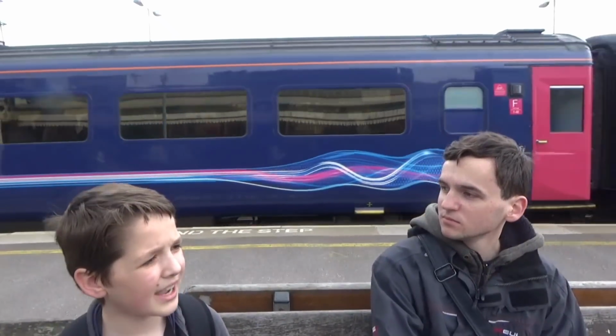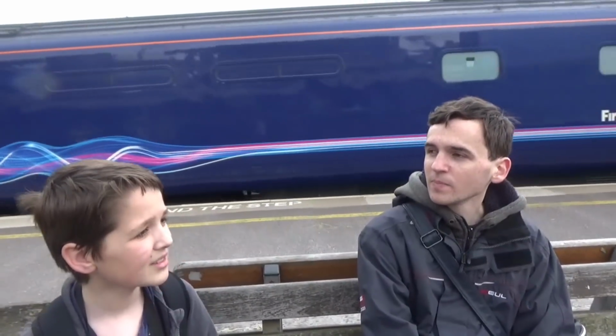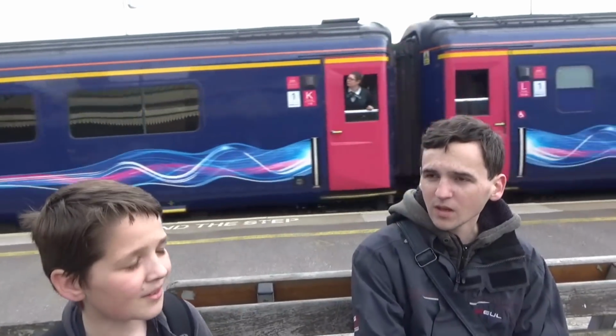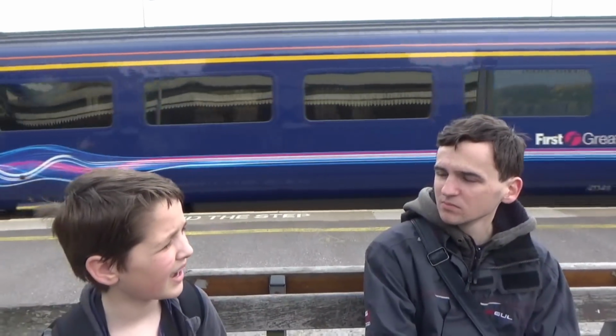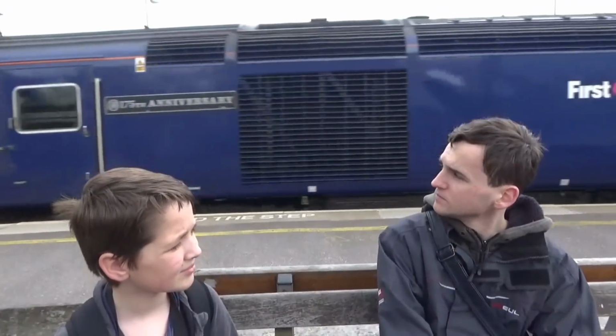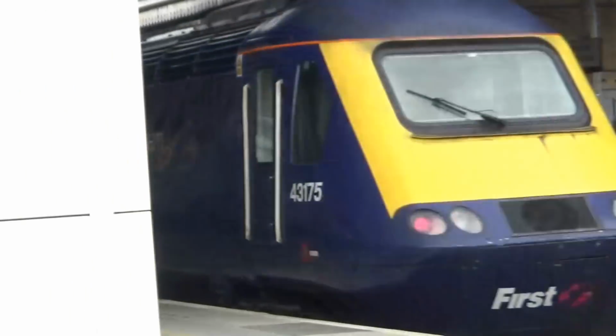So, CrossCountry, what can you tell me about them here? You get Voyagers, Super Voyagers and HSTs operating here. Yeah. They all start at Plymouth or Penzance, and they go up to Glasgow Central, Aberdeen, Manchester Piccadilly, Birmingham New Street. Carrying on. Not just Plymouth they go to from here, is it? No, they go to Penzance. And Paddington. Yeah, you must have forgotten then.